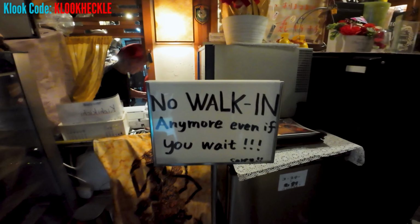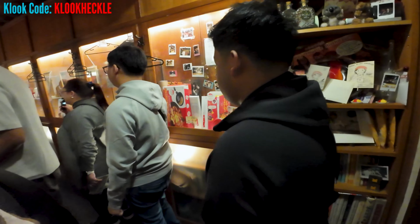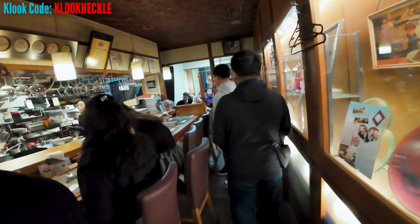The restaurant is cozy and has only a few tables, which makes the experience feel even more special. It creates an intimate atmosphere where you really get to enjoy the food and the chef's artistry up close.